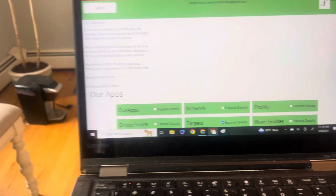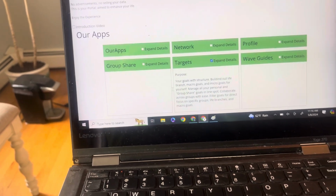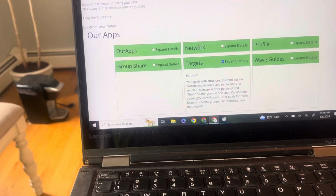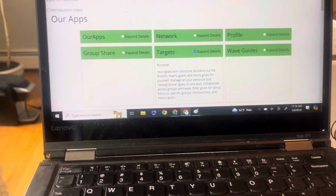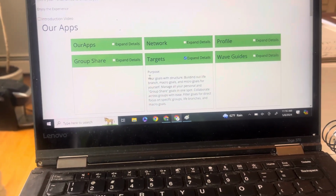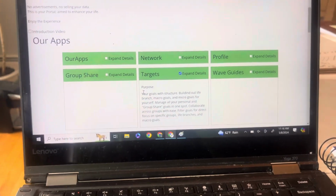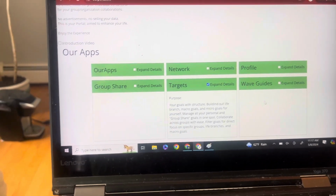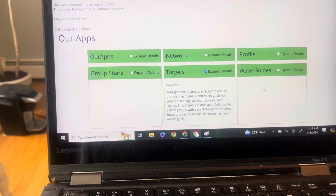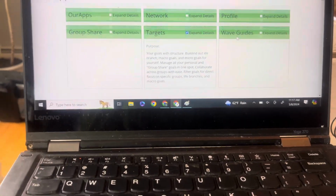Then we have our portal.life. This is where we're organizing our targets. We also built it out so we can have a network, have a profile to share our images and notes, do group share so we can organize our targets over multiple companies and collaborate with multiple people. And then some wave guides to do digital versions of our code crack system and our attachment release packets. And then more to come later on that as well.